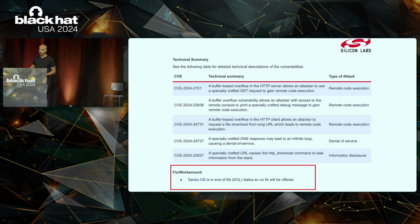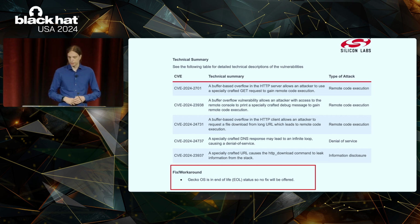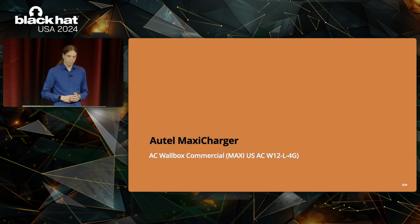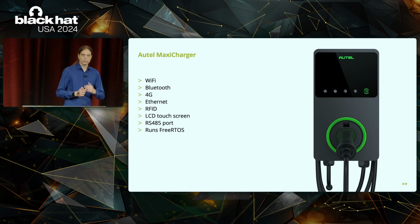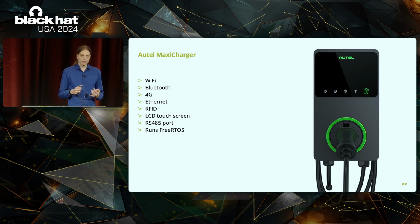And I'm going to move to Thijs to talk about the Autel MaxiCharger. Yes, I'm going to talk about our exploit for the Autel MaxiCharger. From all of the 3 chargers that we exploited, this one had the most luxurious feature set. So not only does it have Wi-Fi and Bluetooth, it also has a 4G module with a SIM card included even. It has Ethernet. It has RFID, so you can just use it with normal charging cards that can be issued. It has an LCD touchscreen and a RS485 port for communication between chargers for load balancing.